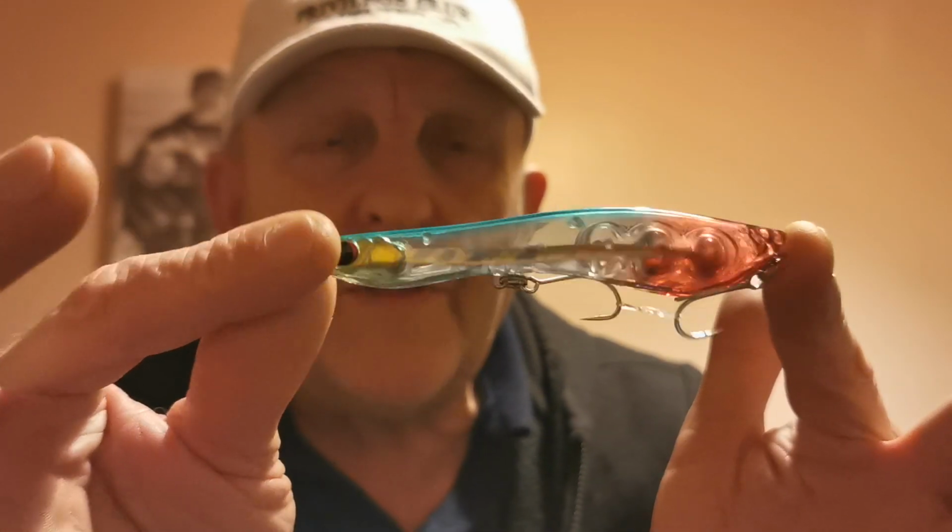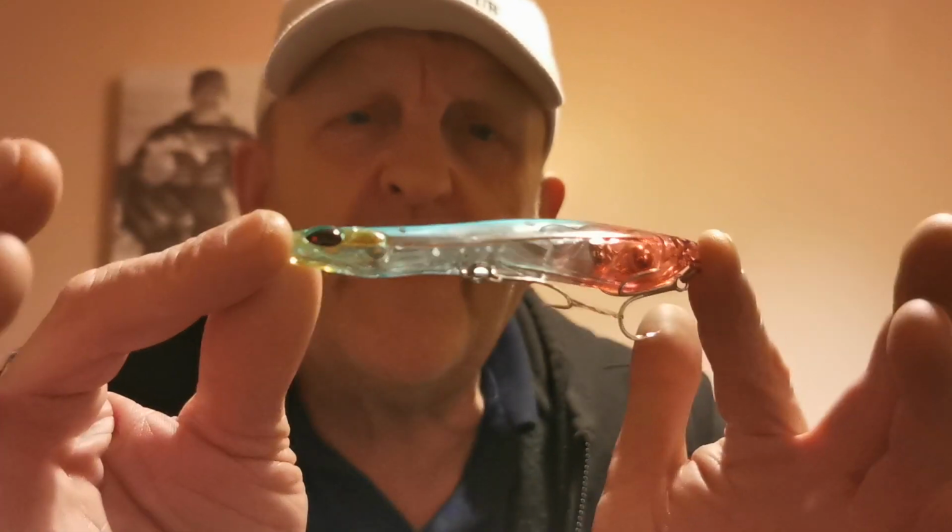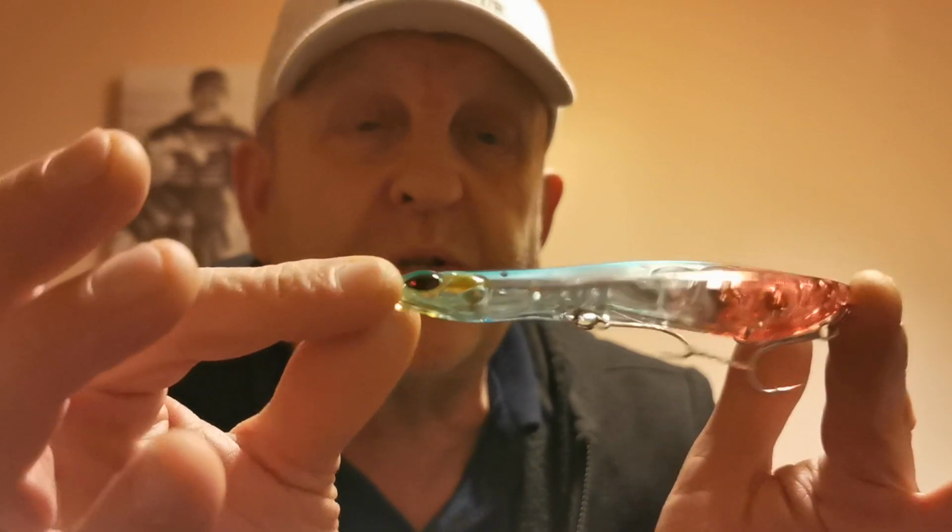I've also got them in this green mullet, I think it is, or green sardine. I think there's a blue sardine. That might be the blue sardine. I think I gave that to Steve Wood. The other one, I haven't even taken the bands off it yet.